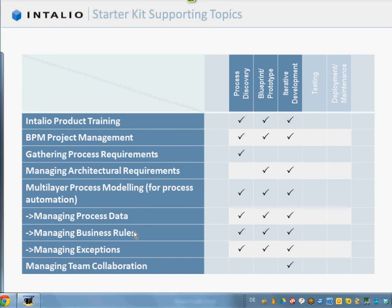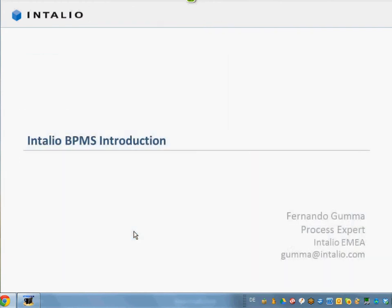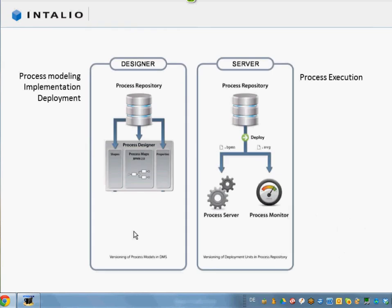So what is delivered, what is released? A process map, the key process data that drives the flow, and the key business rules that drive the flow. We are going to concentrate on the process flow instead of the user interface or the full data model. That's why we can help you remotely.